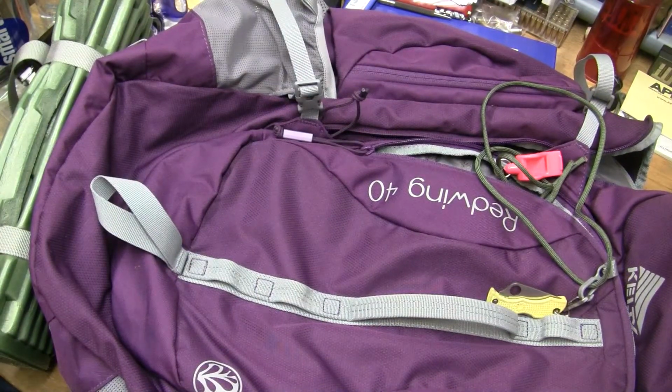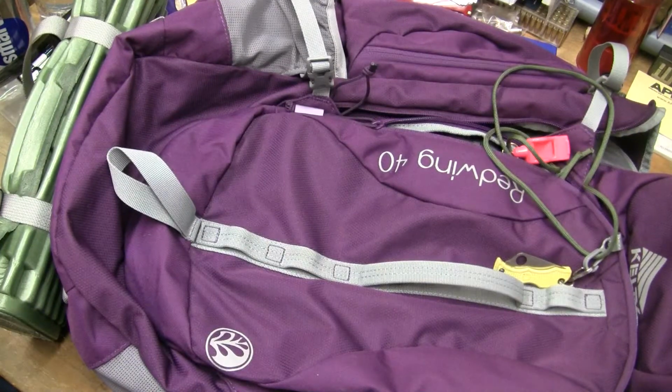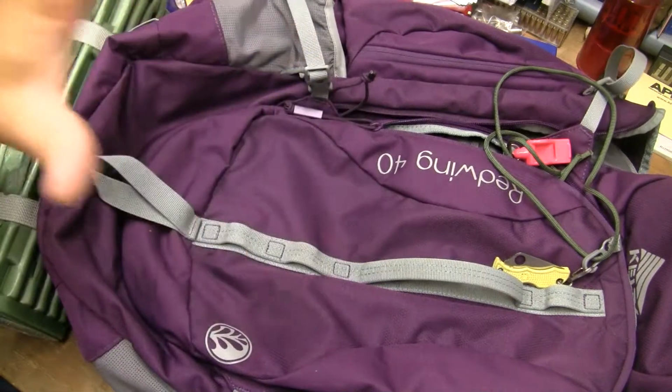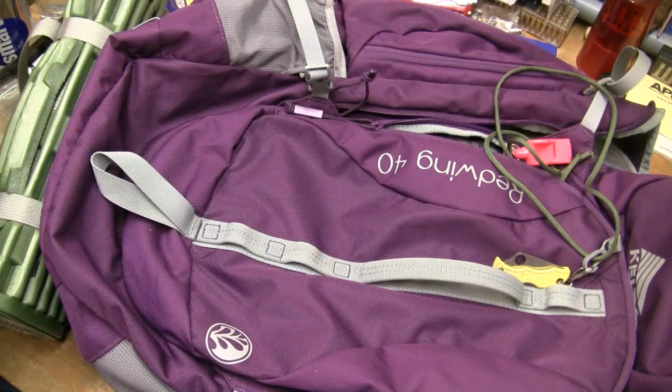It's a great pack. It fits anyone from 14.5 to 18.5 torso length. When you're buying your pack, you need to know what your torso length is, and there are great videos on YouTube and elsewhere where you can figure out how to measure that. And it's 40 liters or about 2,400 cubic inches. It's not the biggest pack in the world. You know, I wouldn't want to go around the world trip with it. But for people of smaller stature, lightweight, minimalist type packs who want a very durable exterior on the pack to protect the internal components, this is a good option.